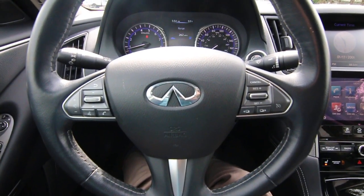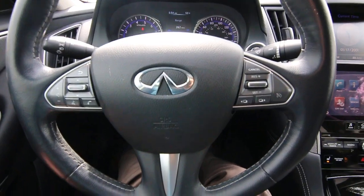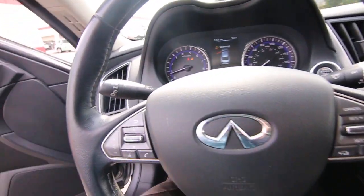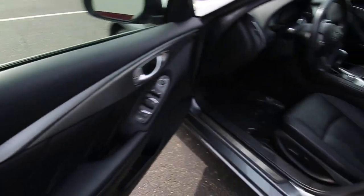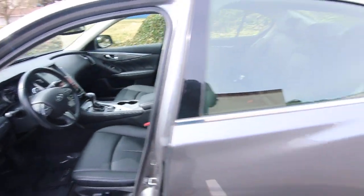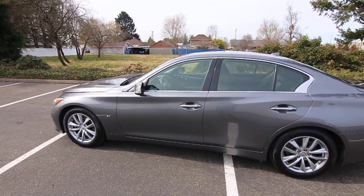This one has 55,141 miles at the time of making this video. Also has a Bose premium sound system. If you like music, the Bose sound system is definitely a must-have feature. Really nice color combination, graphite on black leather.